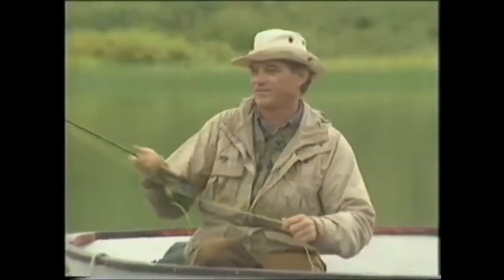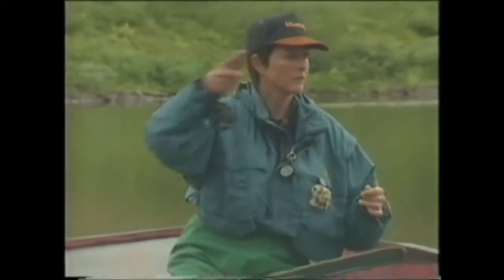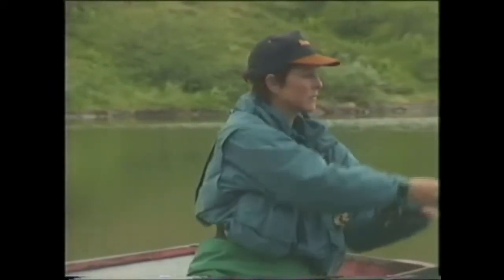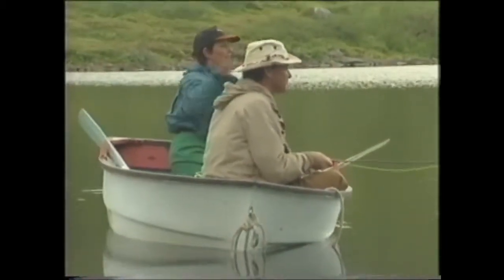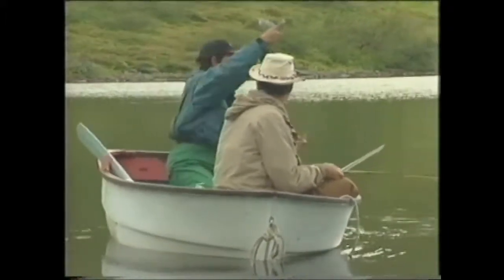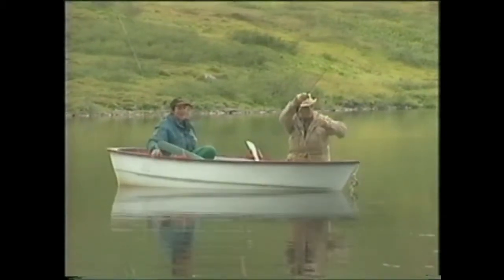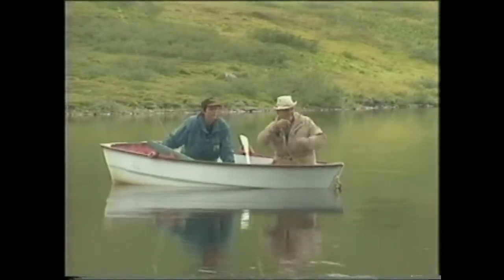The telltale mark on the water materializes and both anglers zero in on the target. Who taught you how to fly cast? My uncle started me the first night, and I caught his hat. You caught his hat? Yeah. Oh, he came and got it right off the surface. You got it. Very good. You have to keep your rod up. Okay.